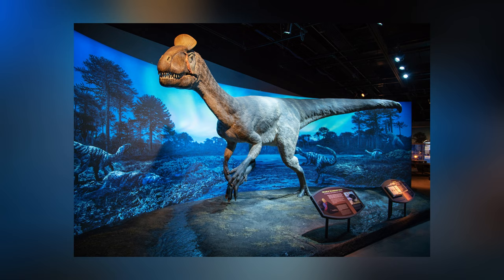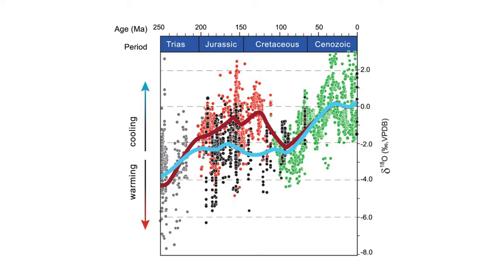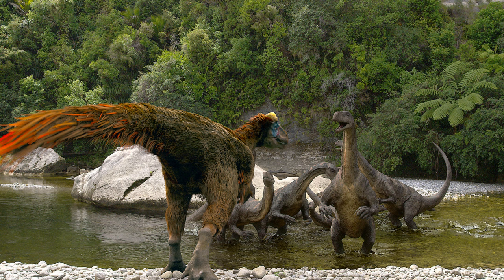These environmental changes would have triggered a cascade of ecological effects impacting the entire food web. Shifts in temperature and vegetation would have likely disrupted the delicate balance between herbivore dinosaurs and their predators, leading to changes in predator-prey dynamics and increased competition for resources. Ultimately, these factors combined with the inherent challenges of adapting to a changing climate may have contributed to the extinction of Cryolophosaurus and other dinosaurs in Antarctica during the early Jurassic period.